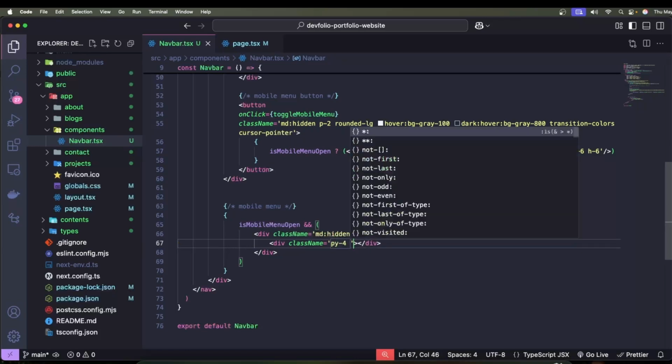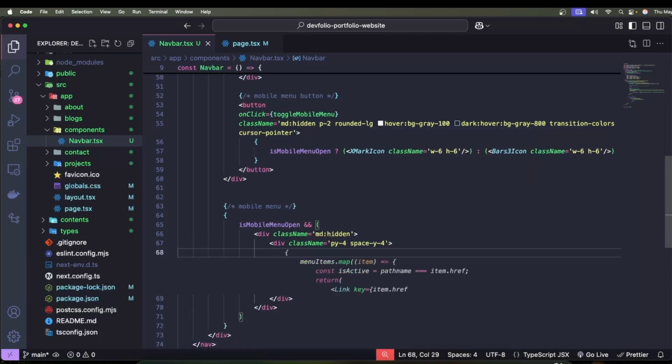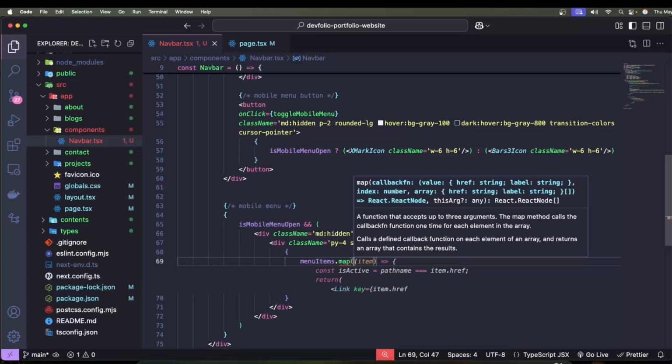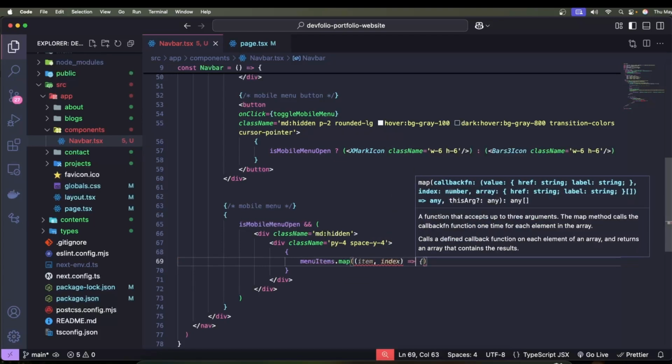We'll have py4, then we'll have a space y 4. Okay, and inside this div we will simply render our menu items. So menu items, we'll map it again, then we'll have item and index, then we will have an arrow function.